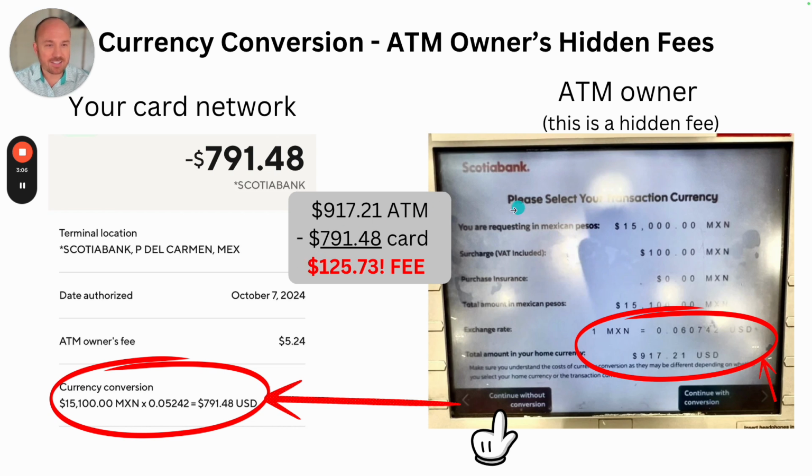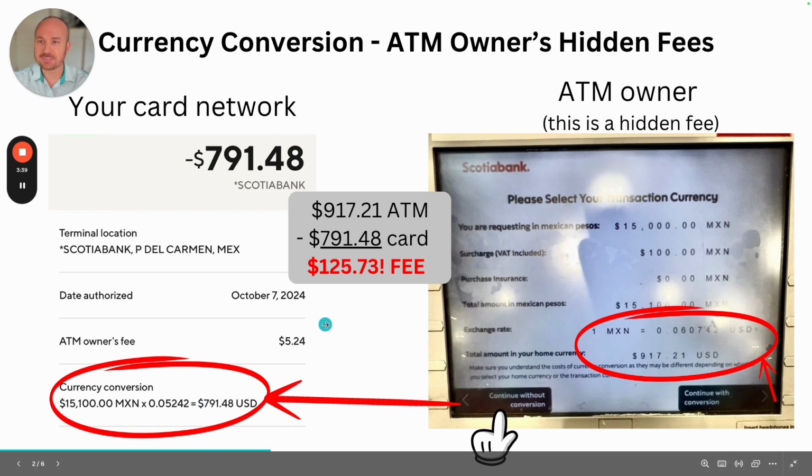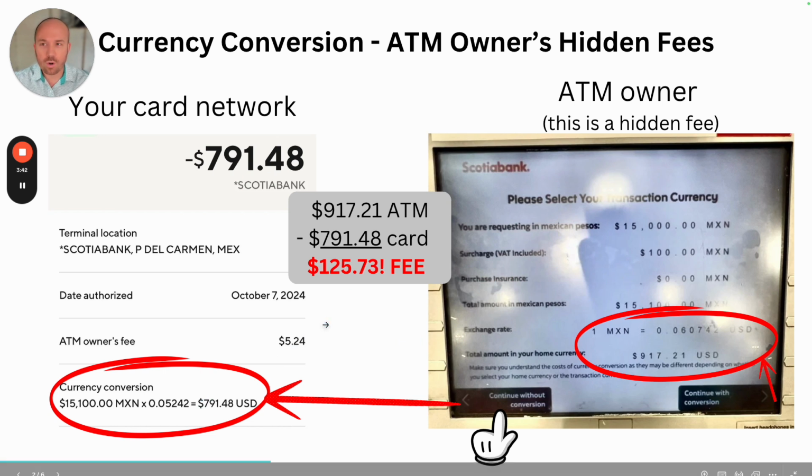So had I allowed the ATM owner to do that conversion for me, I would have lost $125 to them in this sort of like hidden fee, right? The service they offer to convert it for me is actually a way for them to make money. And a fee by any other name is still a fee. So had I paid this exchange fee to them, $125, plus the 100 pesos, which by the way ended up being about $5.24, I would have been paying them $125 plus 5, so $130 to withdraw, essentially $700. That's what it should have been.